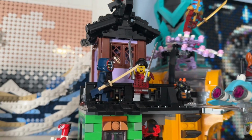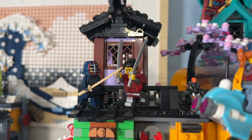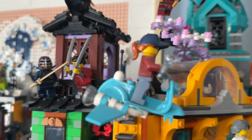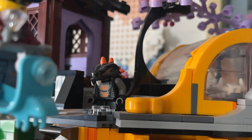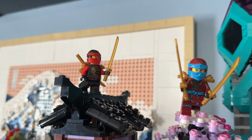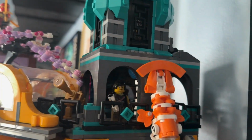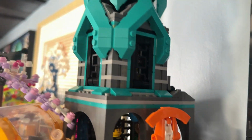And then up here, not really Ninjago characters, but we've got the Samurai and the Kendo Fighter from, I think, series 13 and 15, fighting against each other. And then we've also got, I think his name is Bytar, another Serpentine, he's one of the Constrictai. And then we've got Nia and Kai chasing after Cece. And then over here we can see Cole inside of the little arcade of the Ninjago City Gardens.